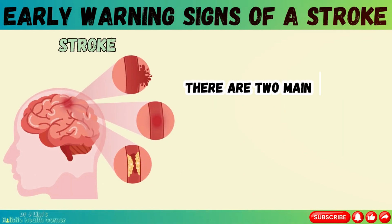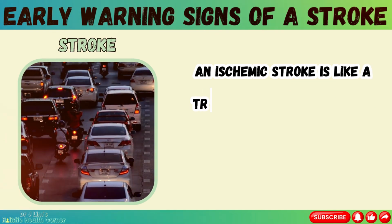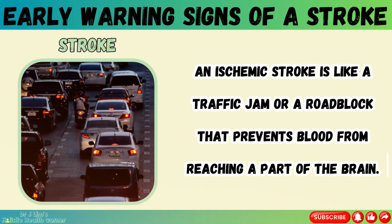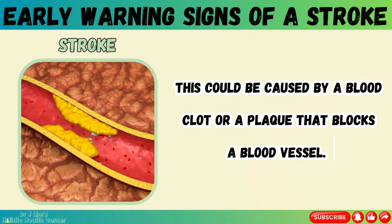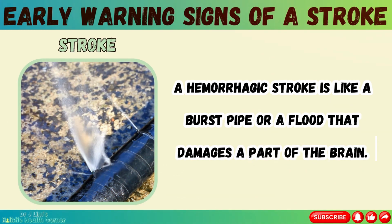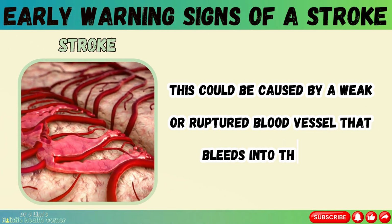There are 2 main types of stroke, ischemic and hemorrhagic. An ischemic stroke is like a traffic jam or a roadblock that prevents blood from reaching a part of the brain. This could be caused by a blood clot or a plaque that blocks a blood vessel. A hemorrhagic stroke is like a burst pipe or a flood that damages a part of the brain. This could be caused by a weak or ruptured blood vessel that bleeds into the brain.